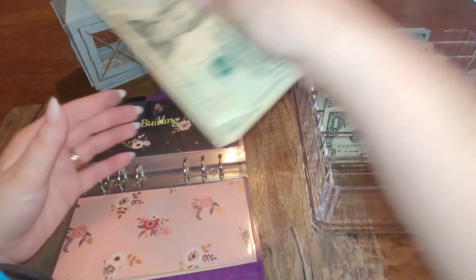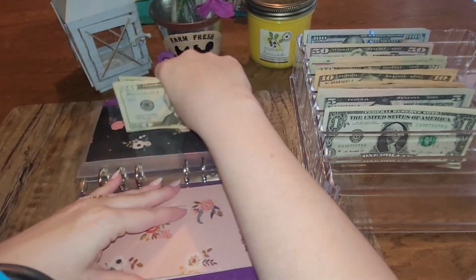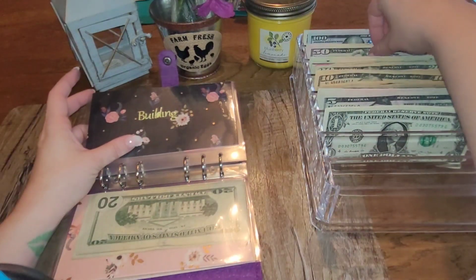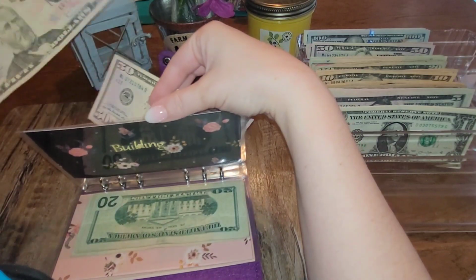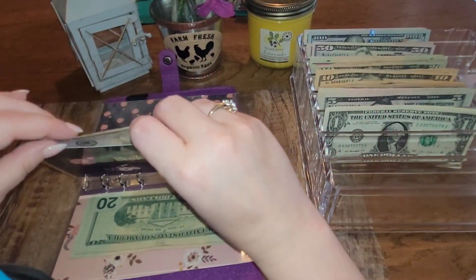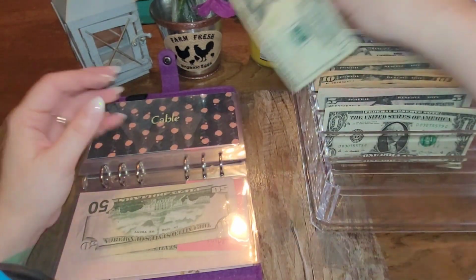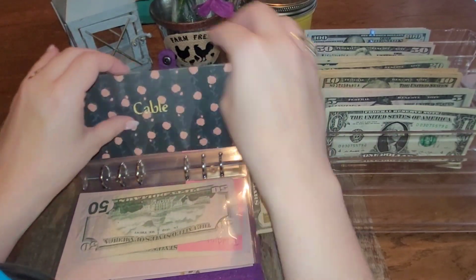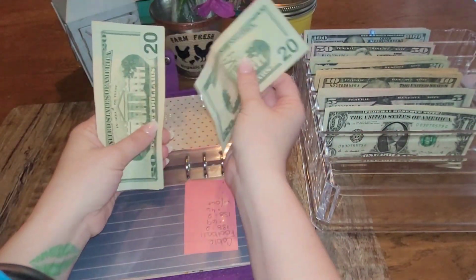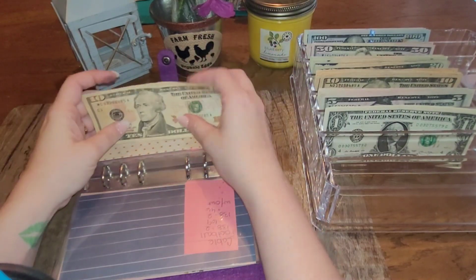Daycare will be getting $60, and the envelope is currently empty because I give this money to my dad. And so here is the $60 into daycare. Next up is my she shed, and it gets $50. There's already $50 in there, so now it has $100. Next up will be cable. Cable gets $30, so it's a 20 and a 10. And then it has $30 in there already. So 20, 40, 50, 60. There we go. Fix that.